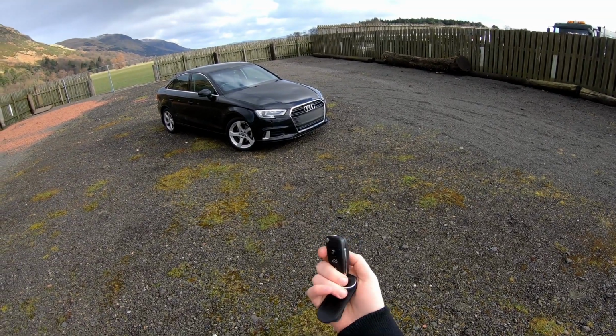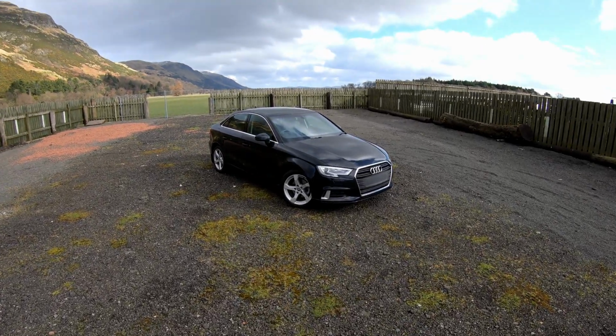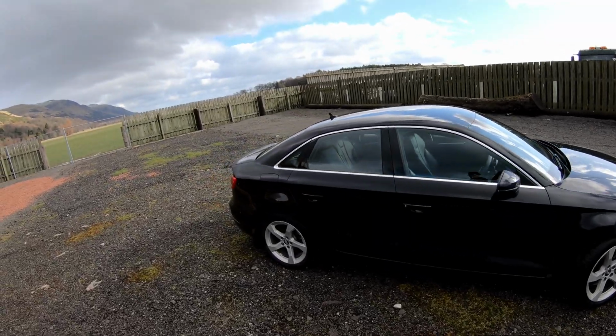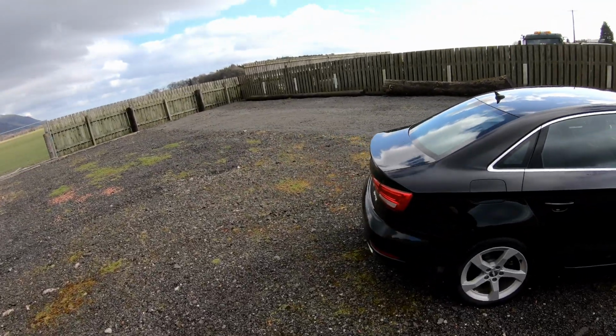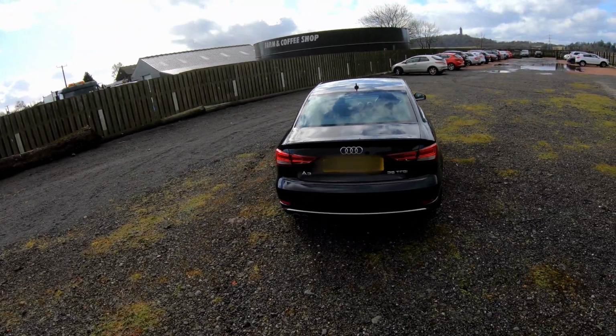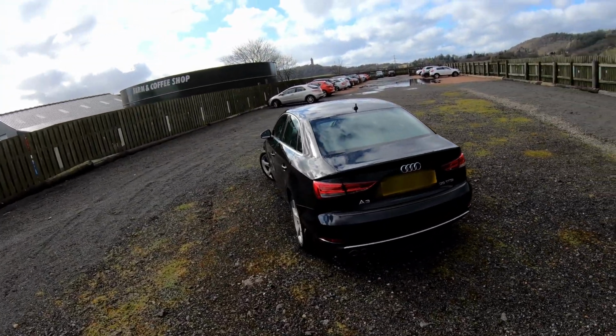It's an Audi A3 Saloon in black, and this is the A3 35 TFSI, which is the 148 brake horsepower engine and 250 Newton meters of torque.